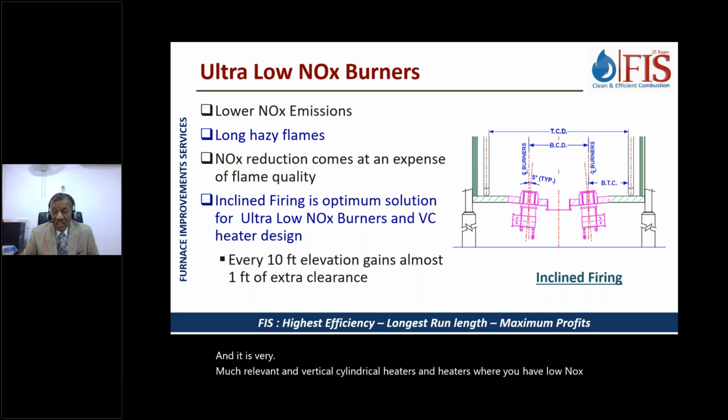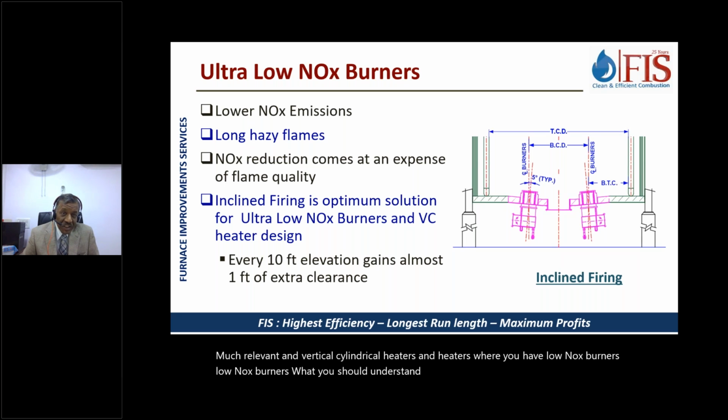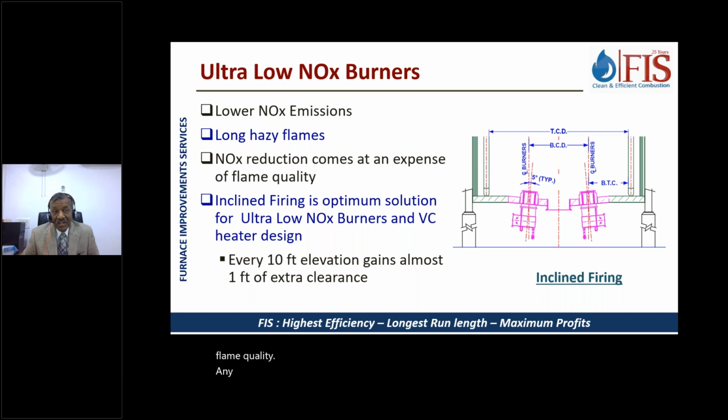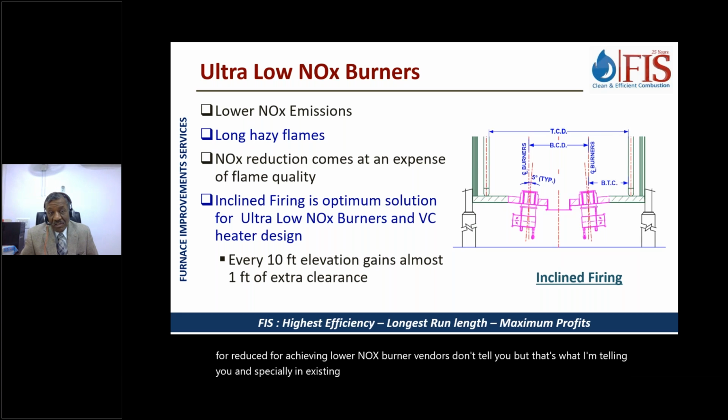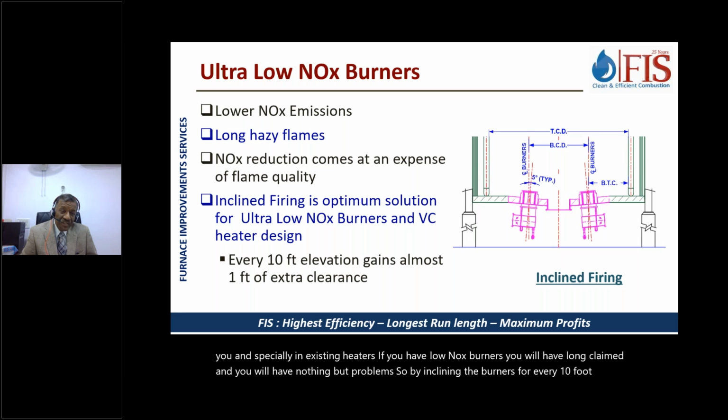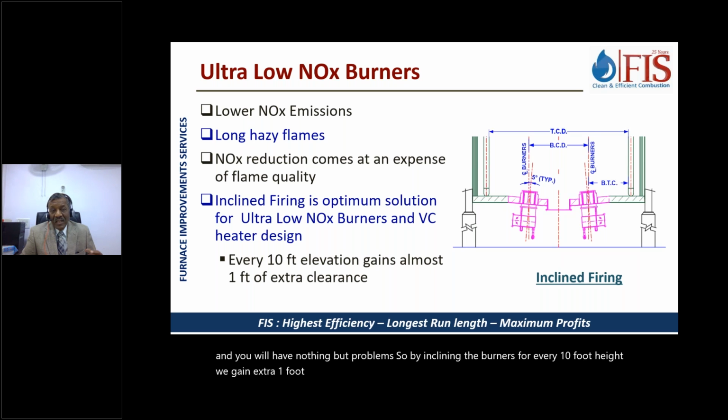Low NOx burners, what you should understand is that NOx reduction comes at an expense of flame quality. Any NOx reduction means longer flames, lazy flames. That's basically the bottom line principle for achieving lower NOx. Burner vendors don't tell you, but that's what I'm telling you. And especially in existing heaters, if you have low NOx burners, you will have long flames and you will have nothing but problems. So by inclining the burners, for every 10-foot height, we gain extra 1 foot away from the tubes. And we have installed it in several heaters and have been very successful in improving the run length and performance of the heaters.